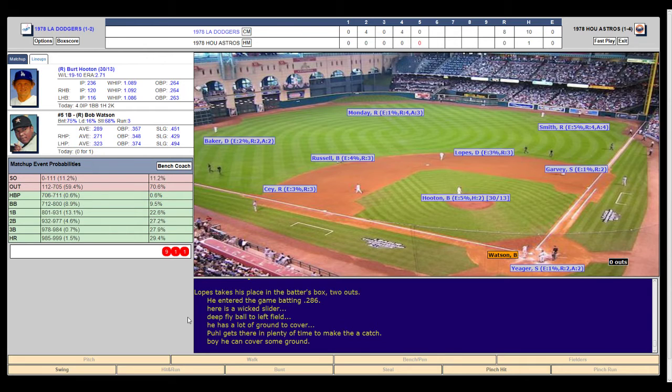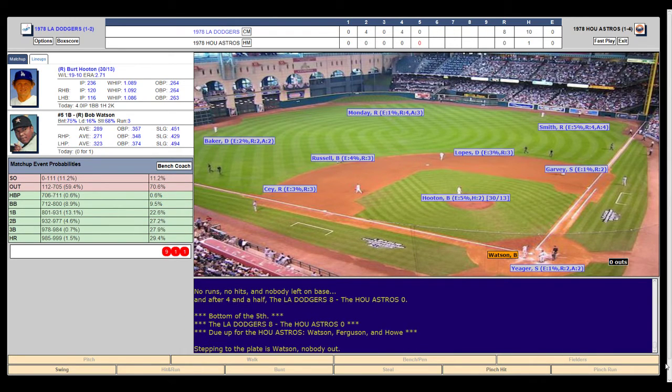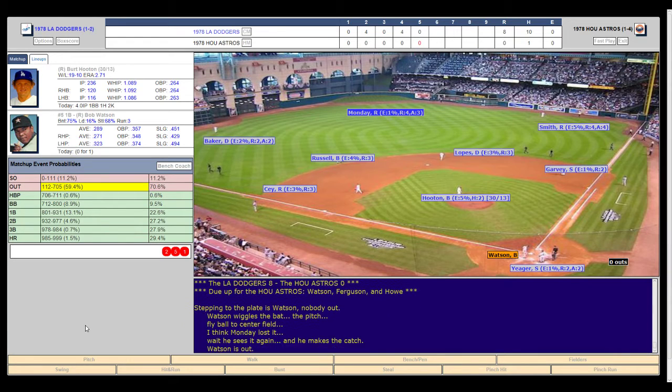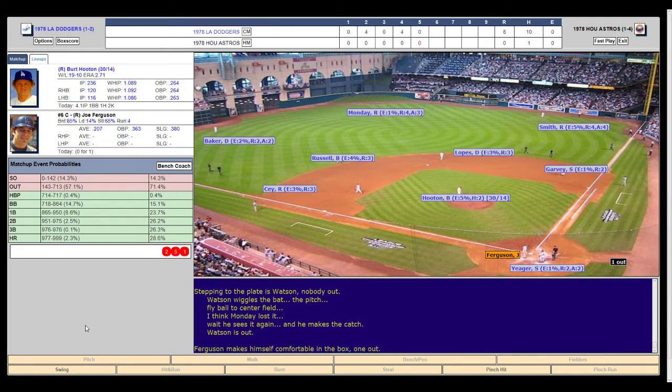Bob Watson to lead off for the Astros. Then Ferguson and HOU. Watson 0 for 1. He needs a 7.06 or better to reach safely. The windup and the pitch from Hooton. 2-5-1. That ball is going out to Rick Monday in center field. He struggles with the lights, but he makes the catch. 1 down. Monday had some anxious moments there.